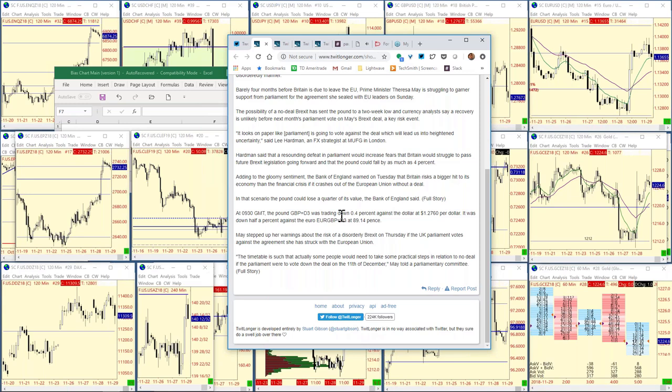May stepped up warnings about the risk of a disorderly Brexit on Thursday if the UK Parliament votes against the agreement she has struck with the European Union. The timetable is such that actually some people would need to take some practical steps in relation to a no deal if the Parliament were to vote the deal down on the 11th of December, May told a parliamentary committee.